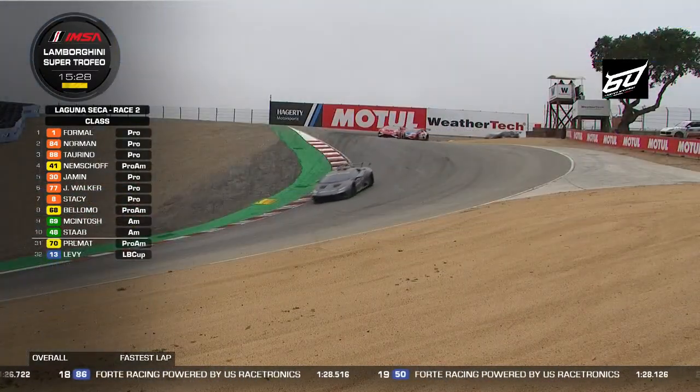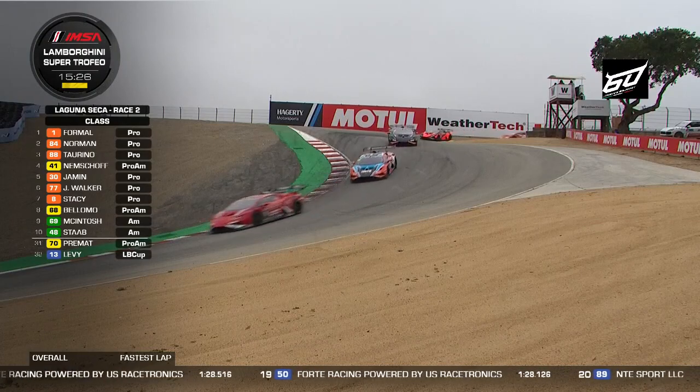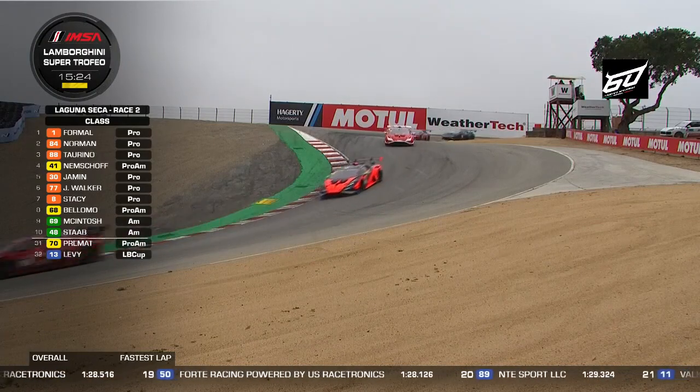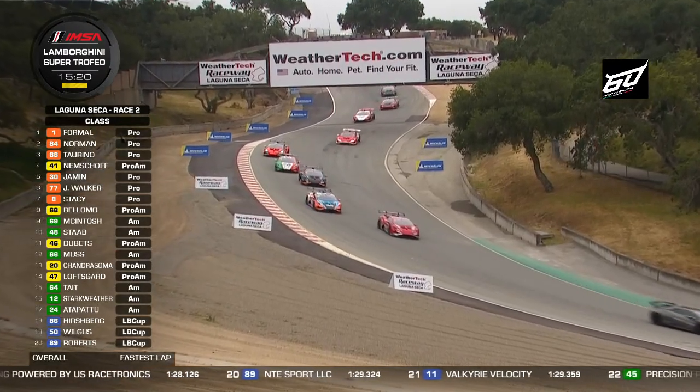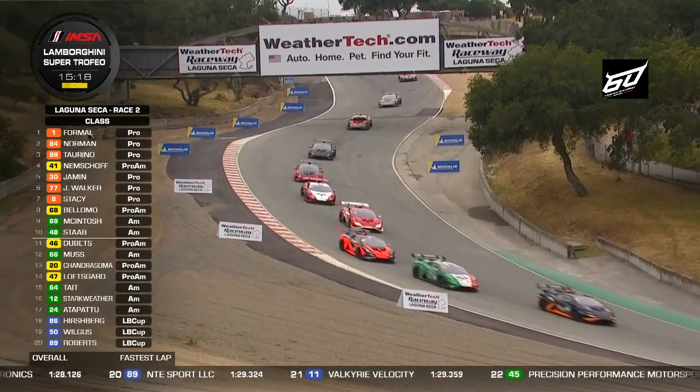So we'll see whether there is a penalty today. Well, the good thing is you and I aren't in race control, so we can't make a decision. Hopefully they can. Todd Snyder's better at that than we are.